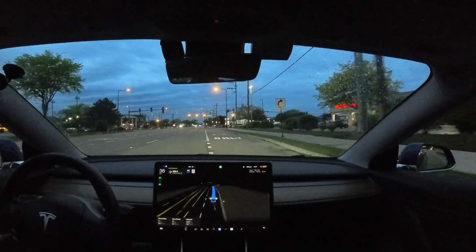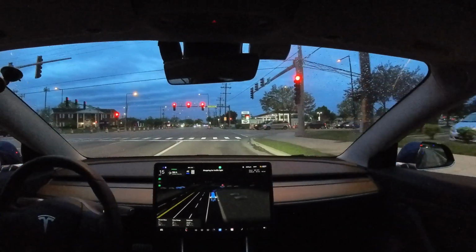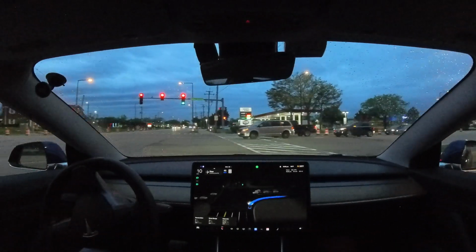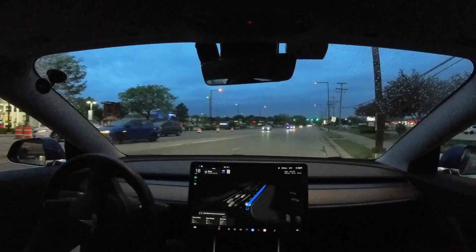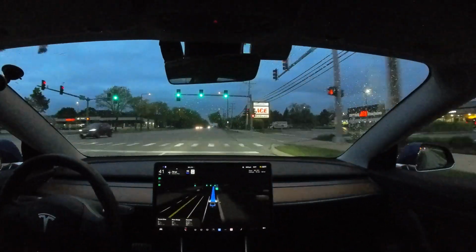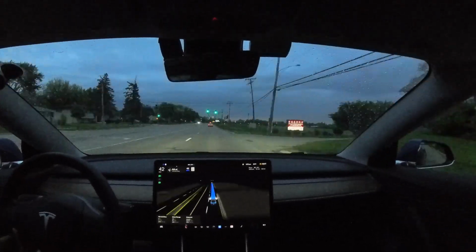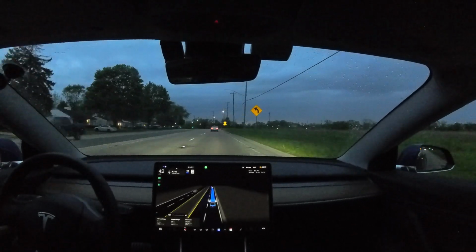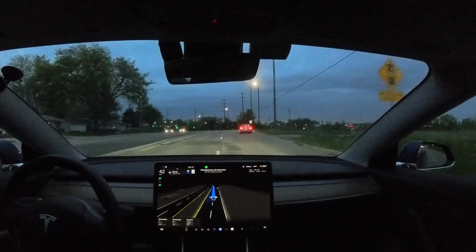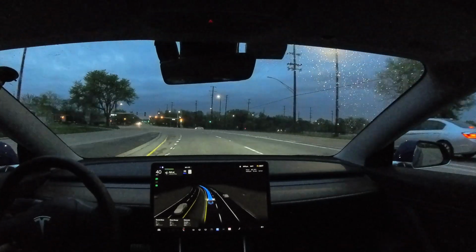In the right lane. Goes over the solid yellow or solid white, which is not great. Should get a right turn signal. Good to go. A little bit of wide hesitation. We're off. Left turn, merge. Good to go. And red light.